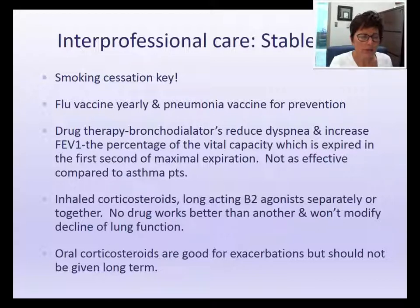They also will often get inhaled corticosteroids, the long-acting beta-2 agonists separately or together. No drug works better than another, and it won't modify the decline of lung function. So whereas bronchitis waxes and wanes, remember COPD will keep progressing. Oral corticosteroids are good for exacerbations, but should not be given long-term for COPD.